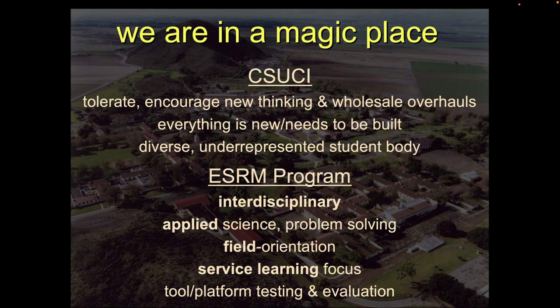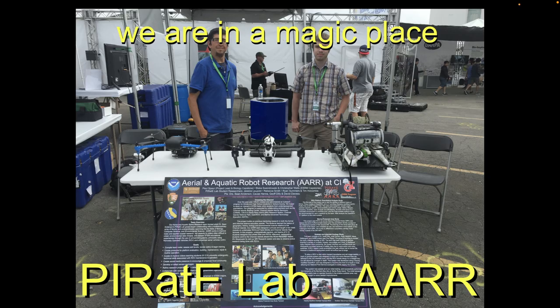And so our program has benefited from all of you guys and trying to engage all of you guys in addition to everything else. The interdisciplinarity really, really helps, especially this stuff in the early days. Again, we're applied, so we're not trying to do one thing. We're trying to solve a lot of problems. That's really helped. Because of our field orientation, that's really helped. We have our service learning focus, which has also been really good. And then we'll just wrap up with the last couple slides here.